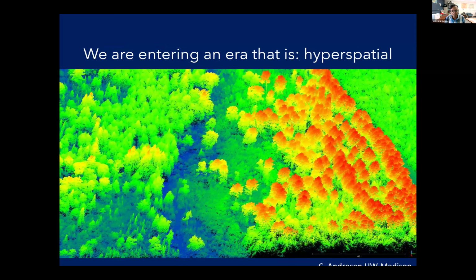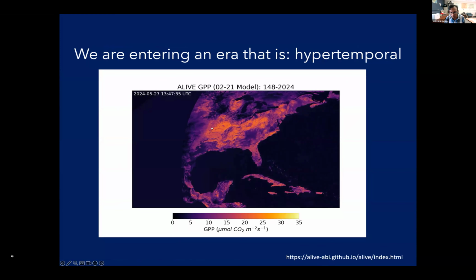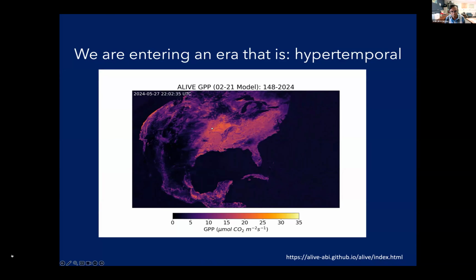We're entering an era that's hypertemporal. You can talk to Paul Stoy, who's also there in person, and I think you'll get to do a tutorial with him. This is just one of his fun graphics from his website, where they're doing a 5-minute update of GPP from a geostationary satellite coupled to some machine learning models. And you can see all sorts of really complicated structures that you wouldn't see with a daily repeat polar orbiter or a once every 2 weeks Landsat type satellite. So there's lots of function and variability that's happening at sub-hourly scales.